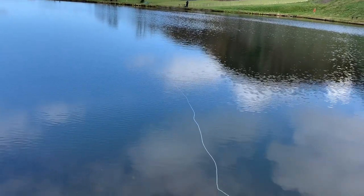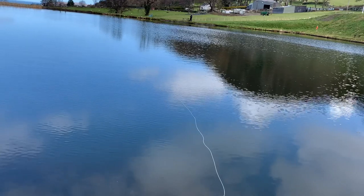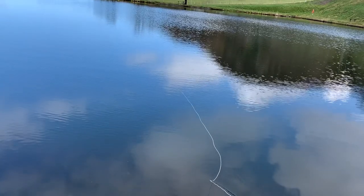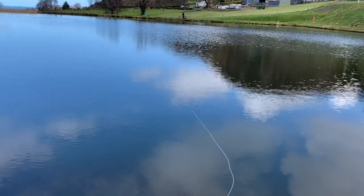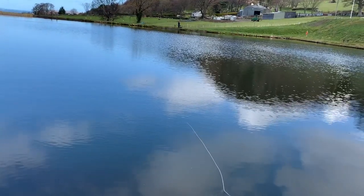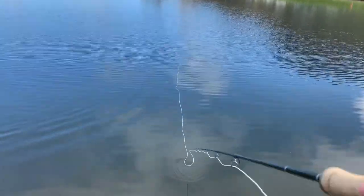It's only around 6 degrees, it's still really cold, so I don't think they're going to be totally on it on the dries, but whilst there's a hatch there's a chance. So no interest on the dry fly.